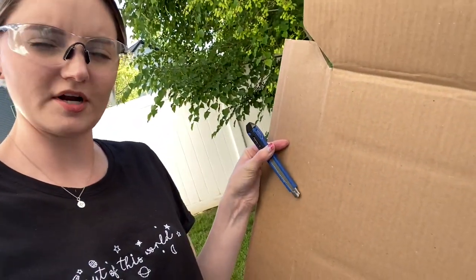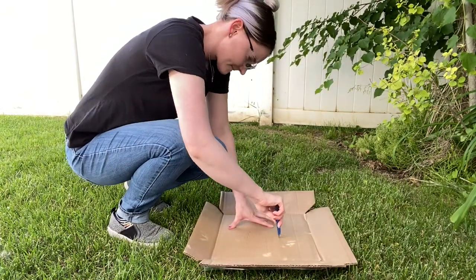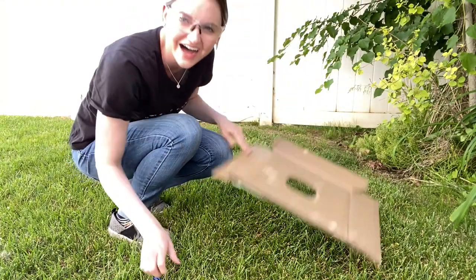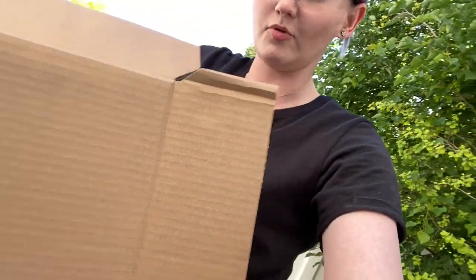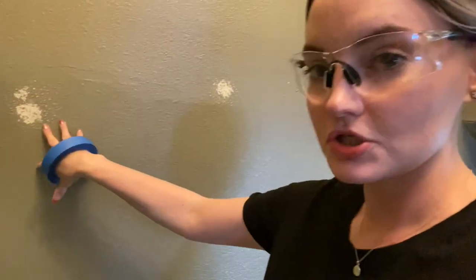Okay, I got my cardboard and an X-Acto knife, and I was just thinking this might be a little extra. I don't know if you necessarily need to do this, so I might not even use it the whole time, but I'm willing to try it out. Cut a hole in cardboard. So skilled.